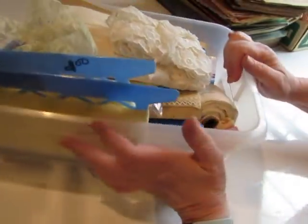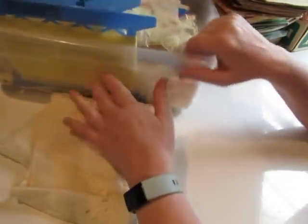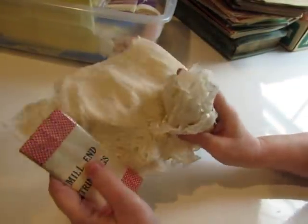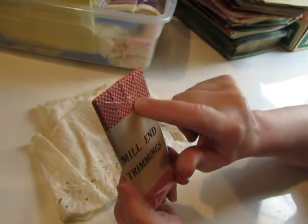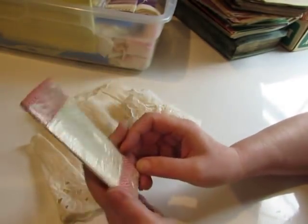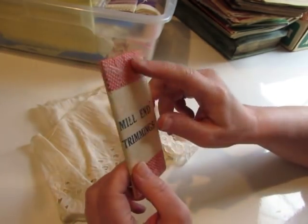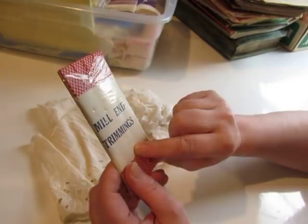Today, I got this bucket of lace, and I want to go through it with you because I didn't even really go through it. These three I got separately. So this is red gingham bias tape. Really cute. That's great for Christmas journals or farm journals.